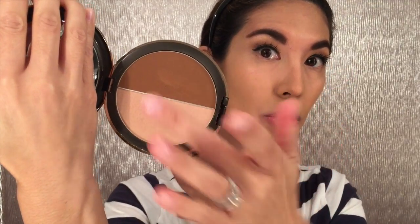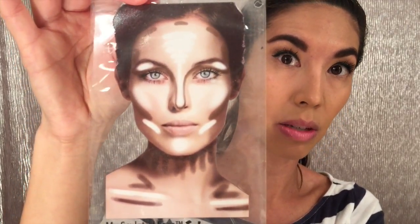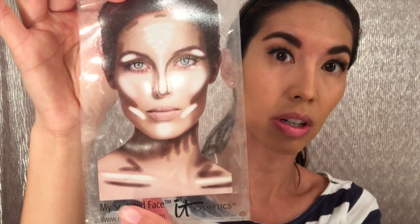Now, I do like these, but I'm not a big fan of the brown color. It doesn't look great on my skin, so I just tend to use bronzers or this It Cosmetics palette on myself and the clients. So I will just jump right into it. I want to show you this little insert that came with the It Cosmetics, because this is really nice. Most times when you buy palettes, they come with a little insert that'll show you the basic places to contour and highlight.